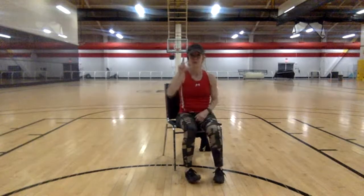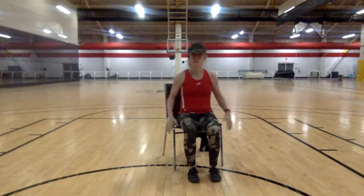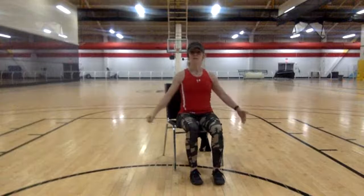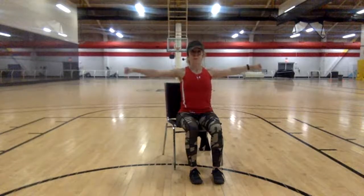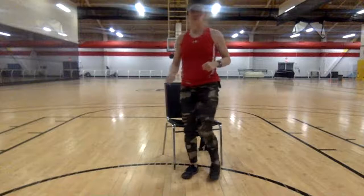We're on to L for lunges or lateral arm raises, because lunges are pretty tough. Obviously, if you're not able to get out of your wheelchair or not able to do that using your walker, no worries. If you're going to do that, you can do a lateral arm raise. Lateral means to the side. So lift up to the side and down. And big squeeze.